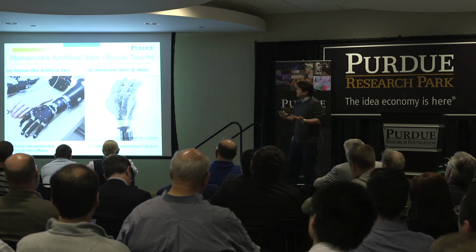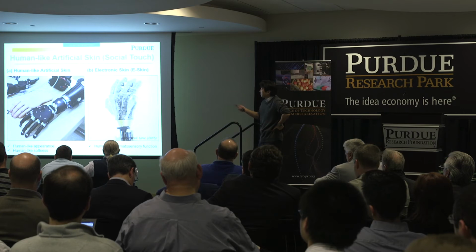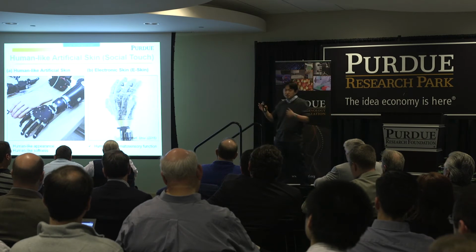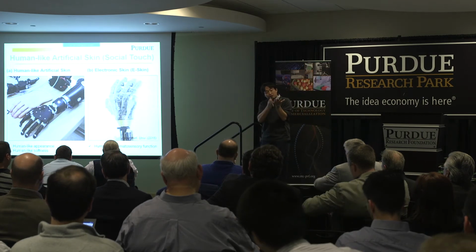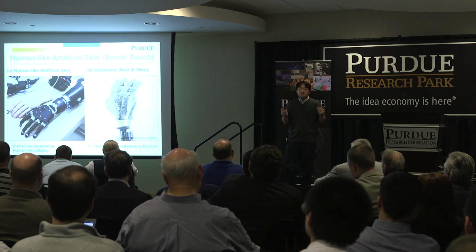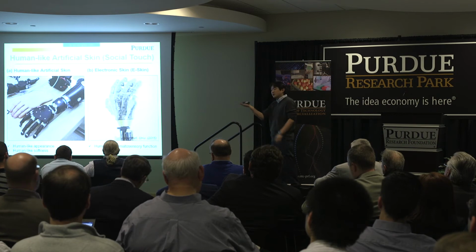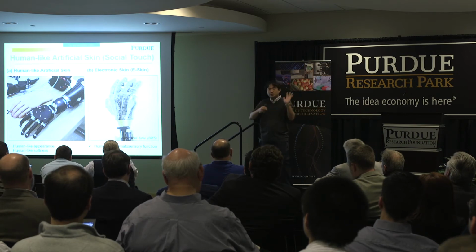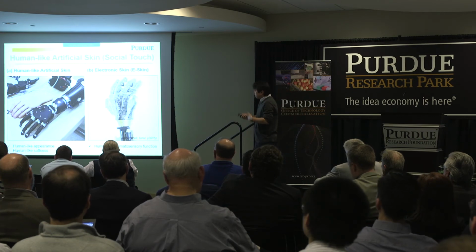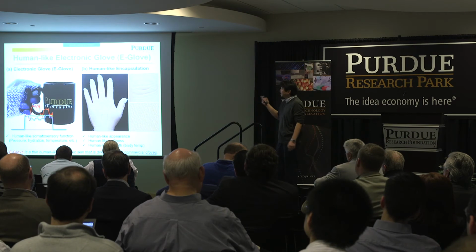To improve the social interactions of these artificial hands, here are some examples of existing solutions. Using human-like artificial skins provides a human-like appearance as well as softness. However, this is just a non-functional structure, and it can also block the surface of your artificial hand where most of the sensing elements are located, which is not good. Alternatively, researchers developed electronic skin. Basically, they fabricate flexible sensors and then just wrap them around these prosthetic hands, resulting in very poor mechanical and electrical coupling between them. So to overcome these limitations, our innovation is to develop a novel human-like electronic glove.